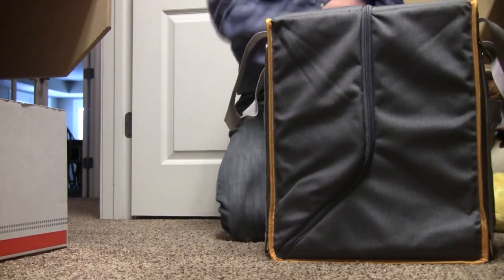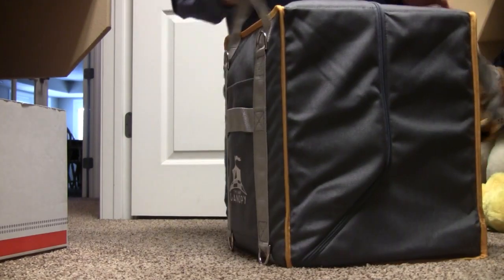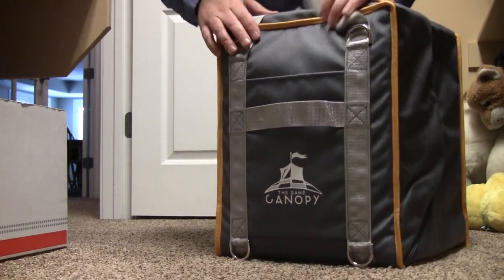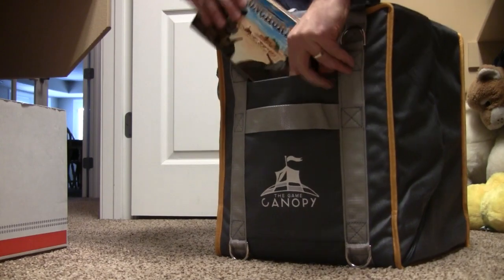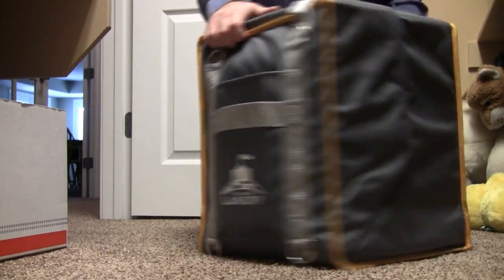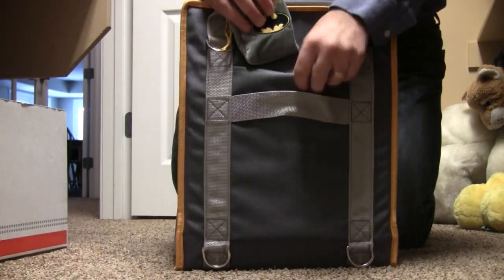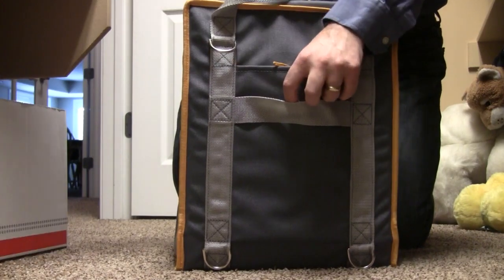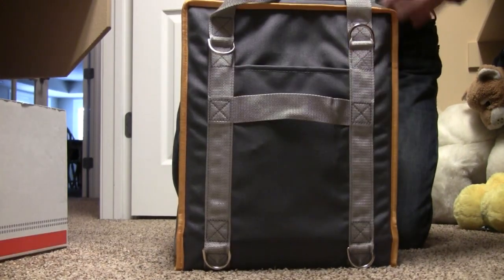Nice and simple zip-up. All the games are nice and padded and protected. There we go. I think we're ready to go. But I actually got another little pocket. Let's go ahead and take some Longhorn with us as well. Oh, wait. We've got another pocket on the back. You know what? Maybe we need a little Batman Love Letter or some Hobbit Love Letter. Yeah, that ought to be good for getting started.